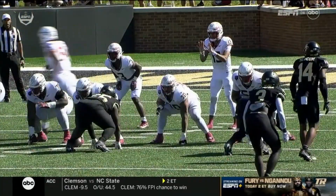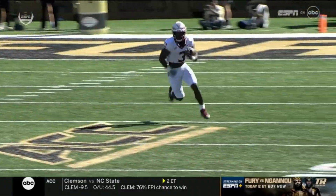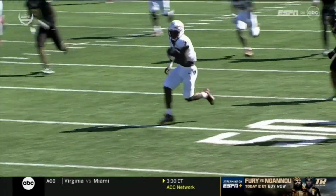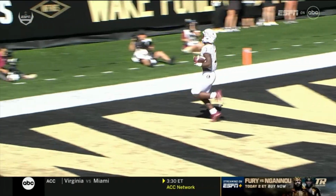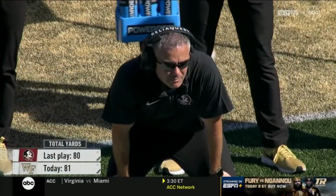I mean, Trey Benson is a 220-pound monster. For him to be able to do that at that size in the passing game, right? The run after the catch. Look at this dude. Just built, bouncing off of dudes. He knew he was going to take it to the house. Nobody's running him down. He's getting all the way to the end zone.